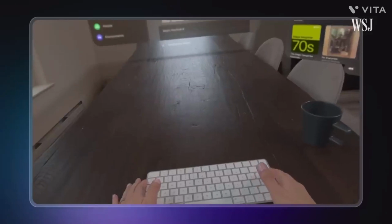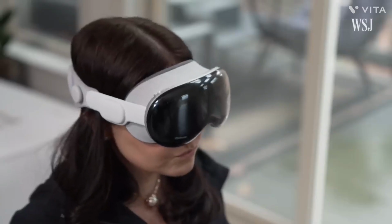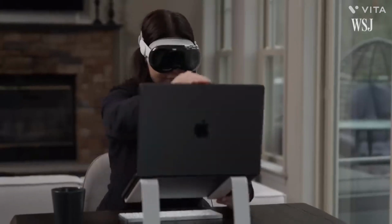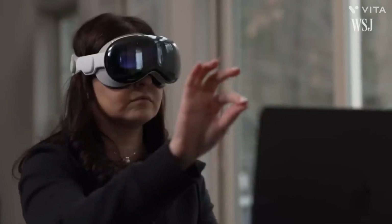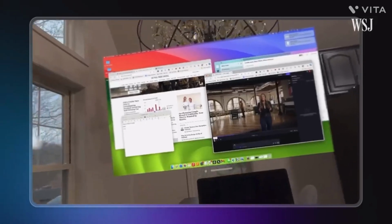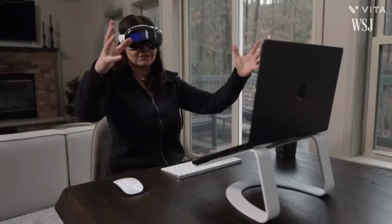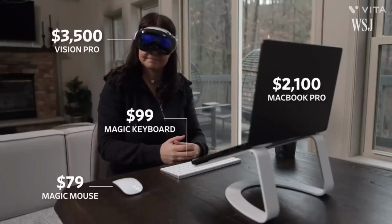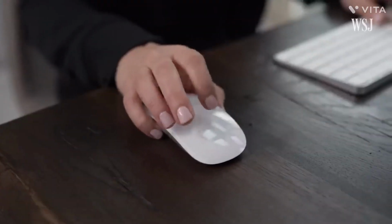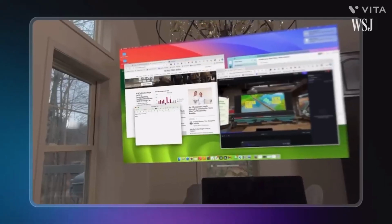Thankfully, I have never been so happy to see a keyboard. The real game changer for getting work done? Adding in a Mac. We are connected. Yes, you get a giant desktop for your Mac apps, and you can run Vision Pro apps right next to them. And you too can have this for the low, low price of... But really, I continued to work in the headset for the next few hours, and got a lot done.